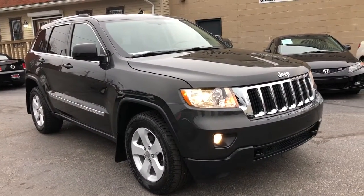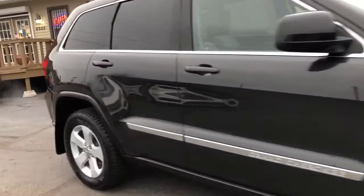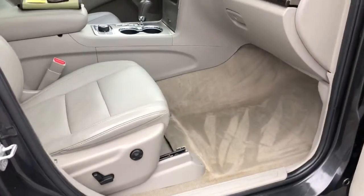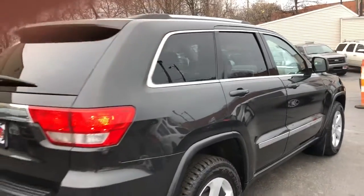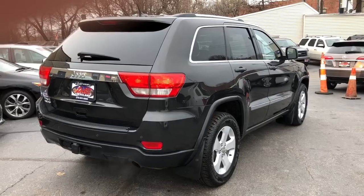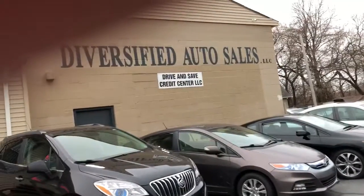Guaranteed credit approval on this vehicle. Yeah, it's available. Guaranteed credit approval is going to $795 starting down payment for a 2011 Jeep. Great mileage on it. Well maintained. Inspected. Carfax certified. Warranted. And guaranteed credit approval. Starting at $795. DasCleveland.com.